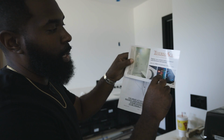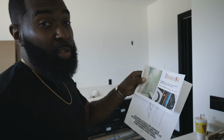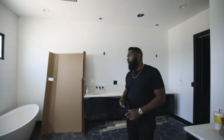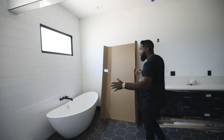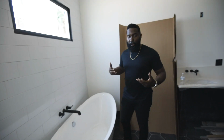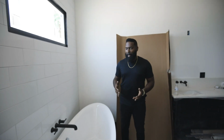And you can see here kind of like the light therapy. So you control the temperature, all of those things before you even get in the shower. And then what you're looking at here is a tub. This tub is almost 7 feet. Remember, I'm 6'2", so I need a big tub. Not that I take baths at all.